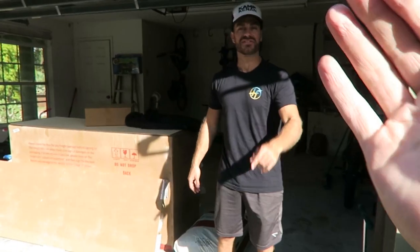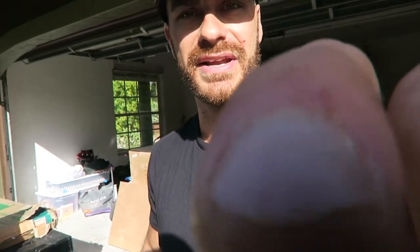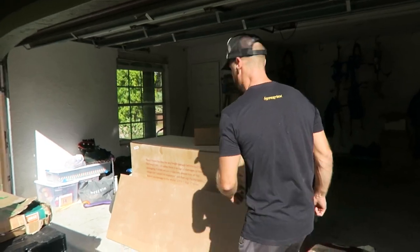Tom, cut this out. How's this shutter? Is the shutter open fully? Because I've been having a problem. There we go. All right, Tom, roll. Oh, hey, what's up, guys?